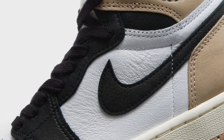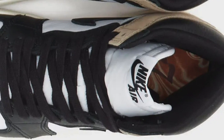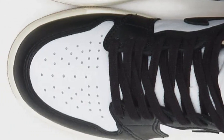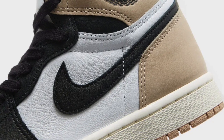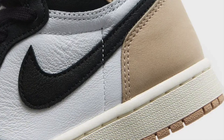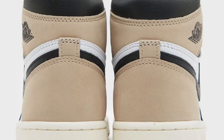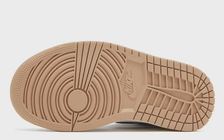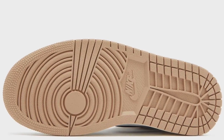It looks like some nice tumbled leather. Moving around to the toe box, we do see that white on the toe box wrapped around in that black that goes all the way around the toe box. Looking on the sides, we do see that midsole. It looks like a tan, or we could say sail, midsole. I do think that's a nice touch for these shoes because it keeps it in that mocha family, in this case, latte. Moving around to the bottom, we do see that light brown bottom sole that we're accustomed to seeing too.